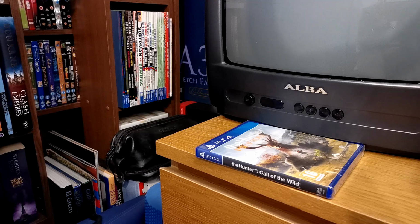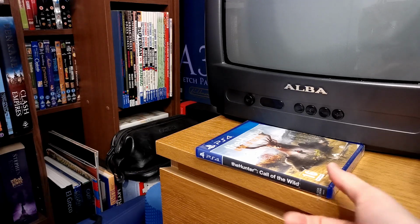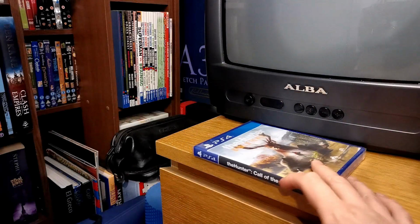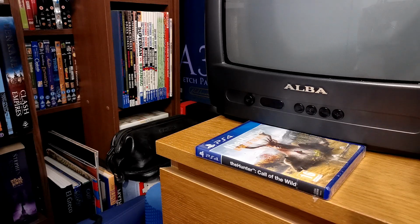Back in the game room. So after a few successful sales, the £10 game collection is looking pretty small. All we've got left right now is The Hunter Call of the Wild. Still sealed, still got a few watches on it, but I might have to lower the price a little bit on that one to get it shifted.